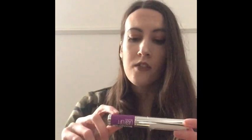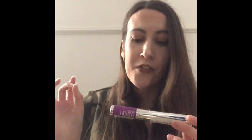Now the other mascara I have is in similar packaging, weirdly. This is by Maybelline New York, and it is Lash Lift Mascara. Oh sorry, I got that wrong. It's the False Lashes Lift, bloody hell, I'm tongue tied right now. Right, the Falsies Lash Lift Mascara. Can I just get a round of applause for that?